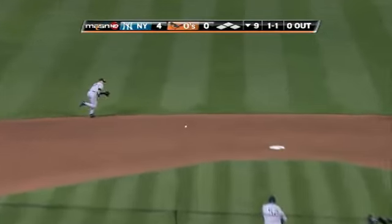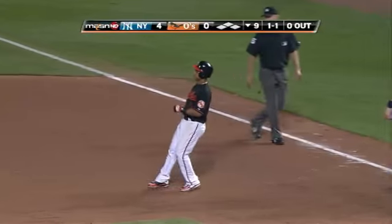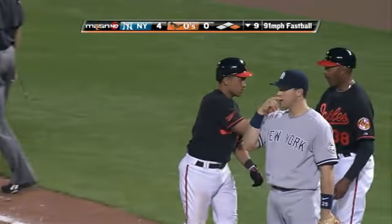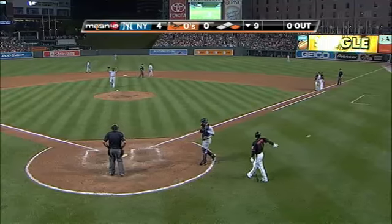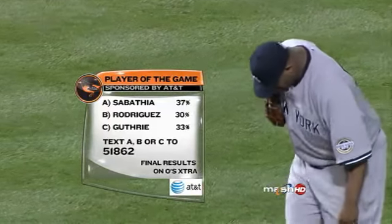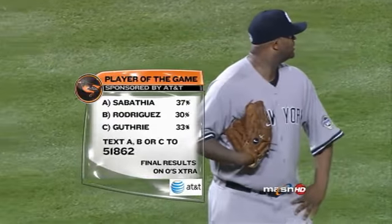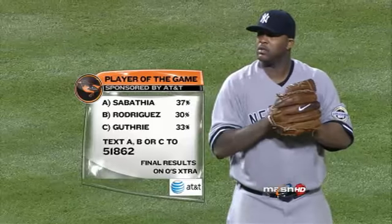That one up the middle, and there's the base hit. So the Orioles get the leadoff man on, ending that streak at 16 in a row for Sabathia. Let's update you on the voting for the AT&T Player of the Game. You can still text in your vote to A, B, or C 51862. Sabathia's got the lead right now. A-Rod with a homer. Guthrie, who went 6, giving up 3 on 7. Text it in 51862. Results on O's Extra on the postgame show.